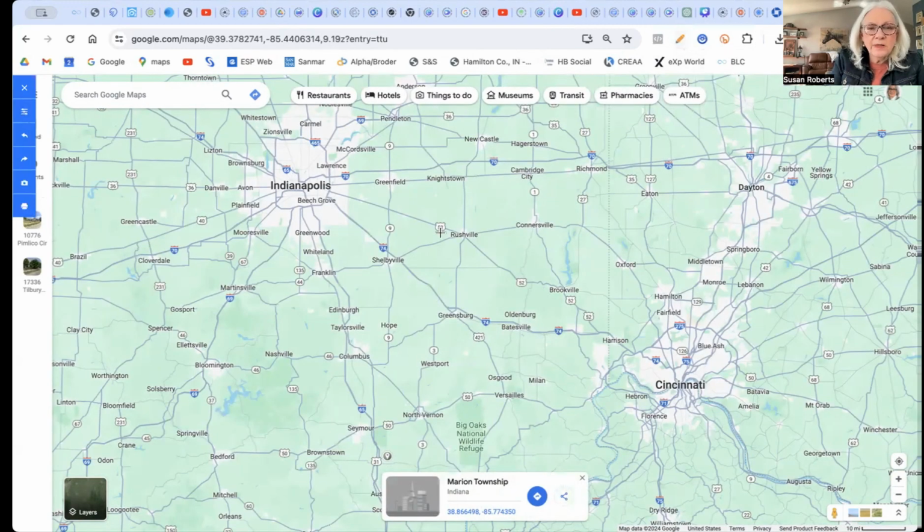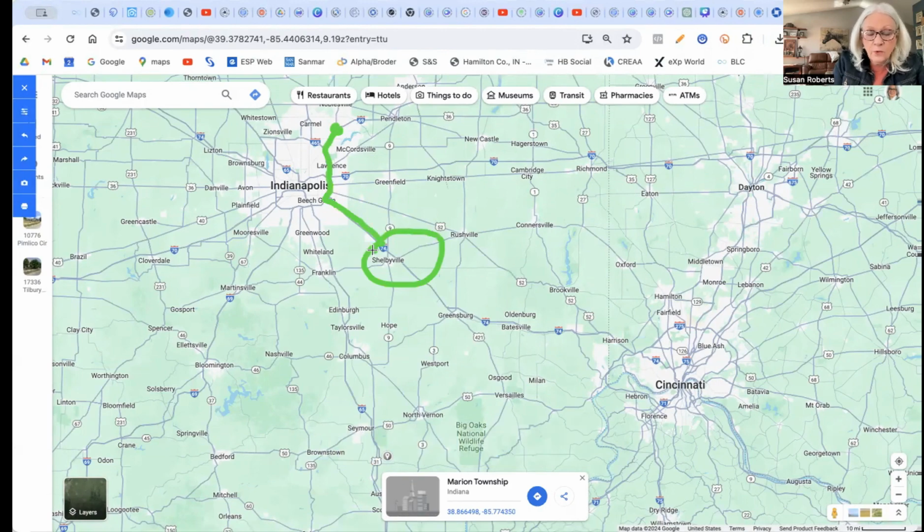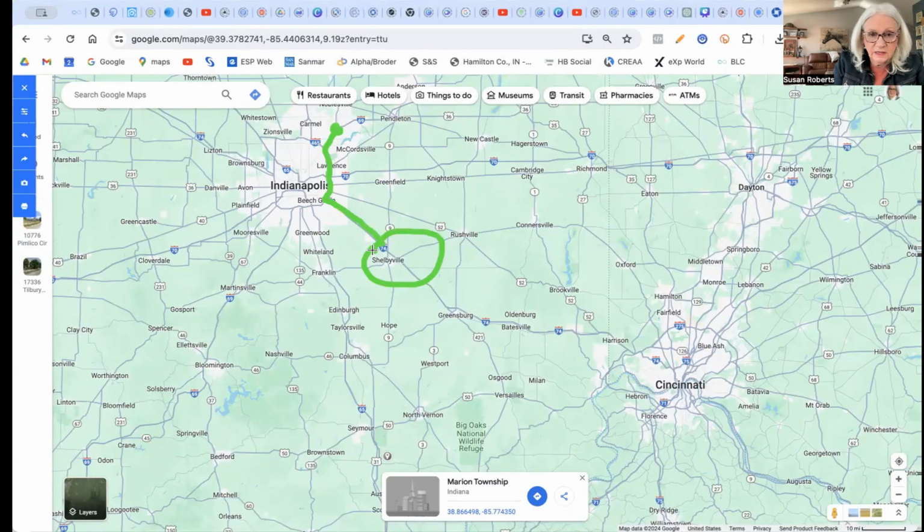So anyway, that's how you get to St. Louis. So now let's talk about the trip within a trip. One of the places I like to go, not to make this personal or anything, but again, we're right here. We're in Fishers, and we're going to take the interstate. We're going to go I-465. And this time we're going to jump back on 74, just like we're going to Cincinnati, but we're not going to go very far. We're going to stop right here in Shelbyville. And why is that? Because there is horse racing there, thoroughbred and quarter horse racing on certain nights.